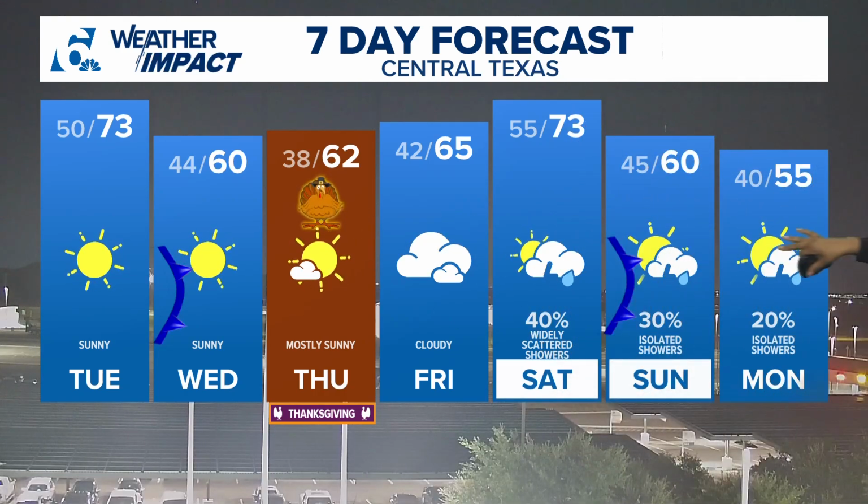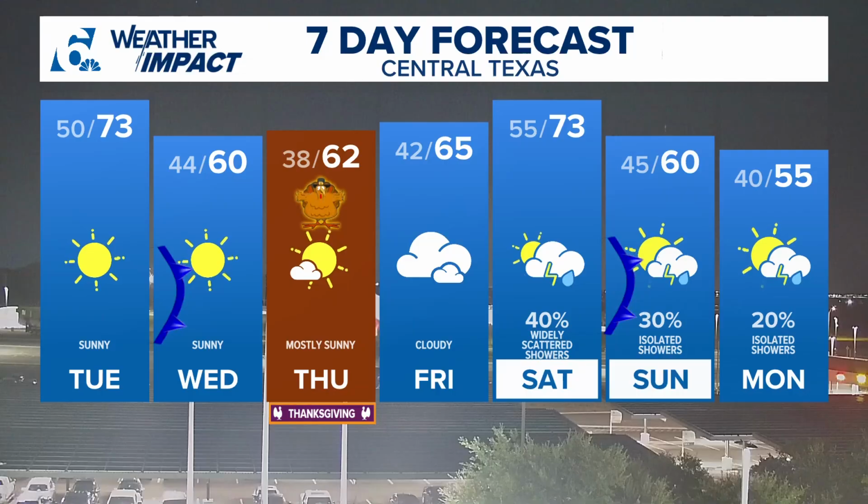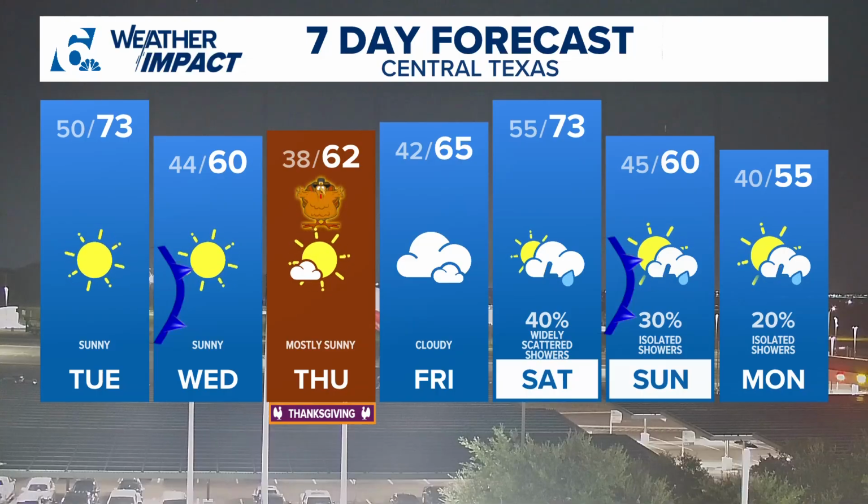Cloud coverage builds back in by Friday, and temperatures, with all that moisture, rise back up. We'll top out near the mid-70s by Saturday. Look at that cold front. It swings on through here Saturday night, pre-dawn, early Sunday. So as you're heading off to church, yes, you want to have the jacket. Once again, look at that rain. You want to have an umbrella.